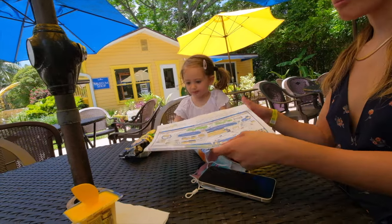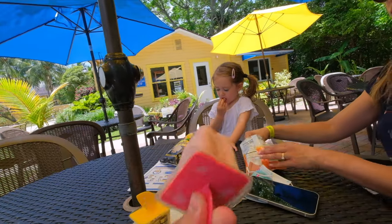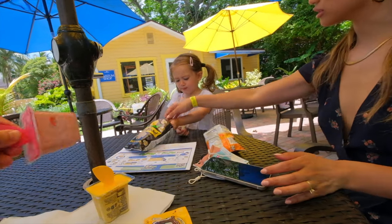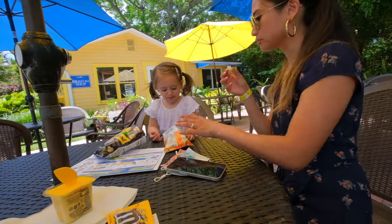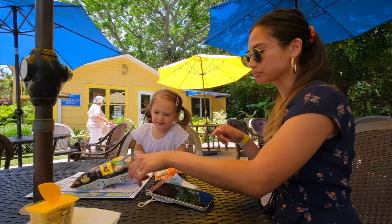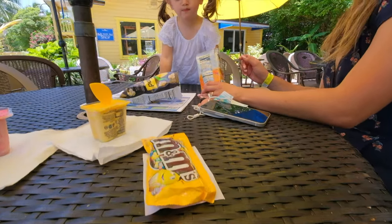Look, we got you a strawberry. A strawberry snack. So their cafe's closed, but they still have snacks. That's for Gigi and a mango one for Mama. We didn't plan this out super well. We didn't bring lunch. But they still have snacks here, which is good. Just counter snacks like M&M's.